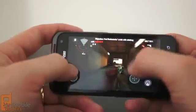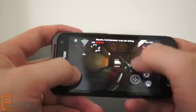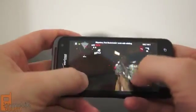The Incredible 4G LTE can also hold its own with 3D gaming, but you might find that the smaller display can make some of the games more difficult to play than if you had a larger screen.